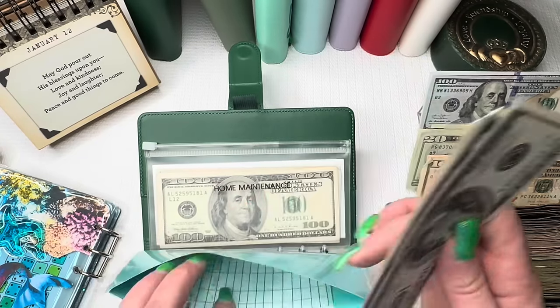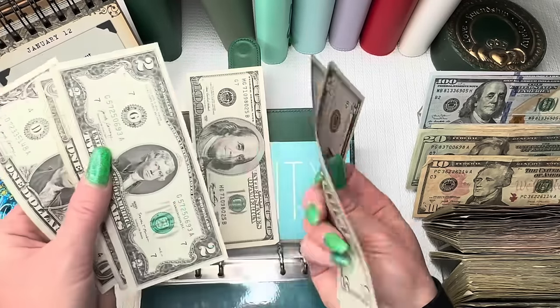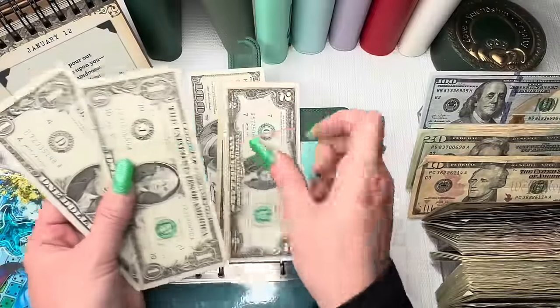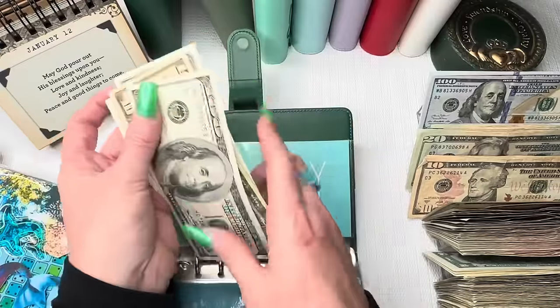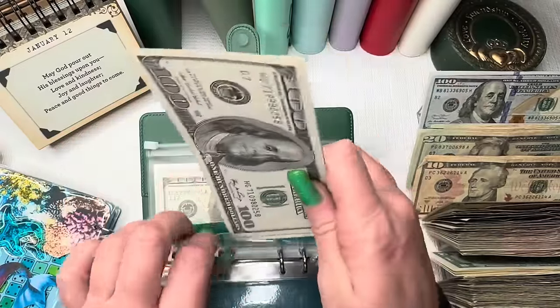And security should have 114. So we have 100. We're going to take these two fives here. Two fives for a 10. And we have two, and then these two for another two. So we now have 100, 10, 12, 14. Still have 114, and that's what we should have.